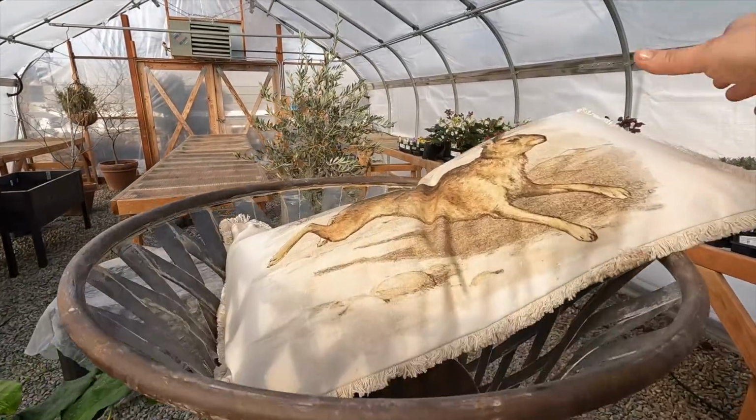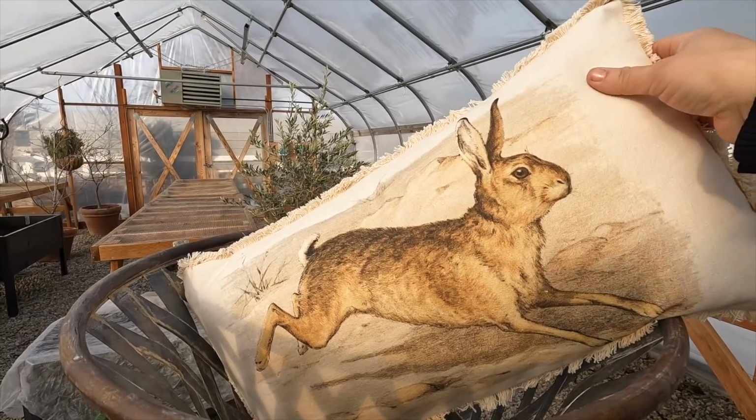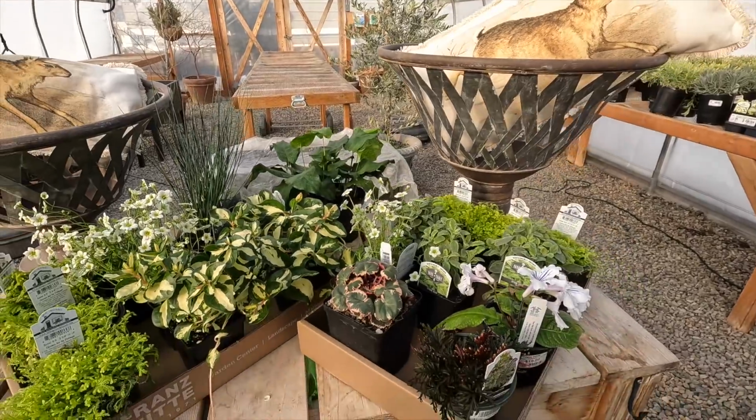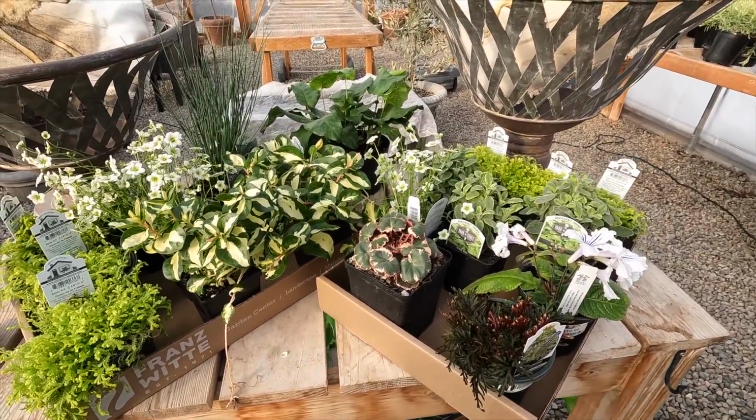I also got a couple of super cute bunny pillows for the benches underneath our balcony area. The two black benches, I think those will be super sweet for spring. And then in terms of plants, just a bunch of green and white and different shades of those colors.